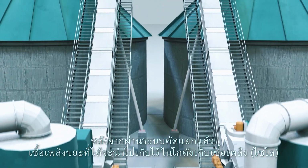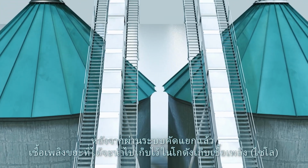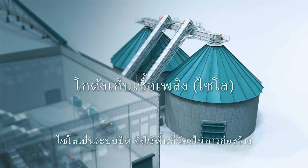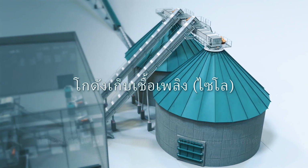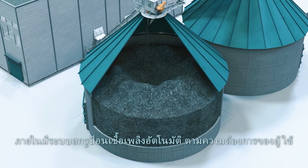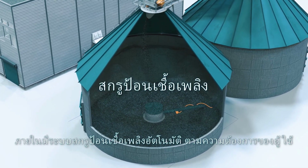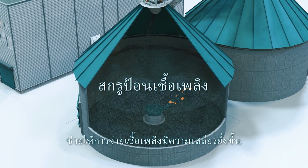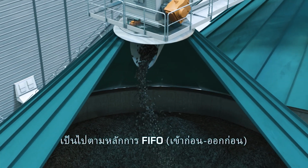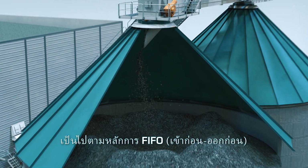After the separation line, the produced fuel is transported into fuel storage. The fully enclosed silo requires only a relatively small space and is completely dust and odor-free. The automatic screw reclaimer is controlled by the fuel demand. It provides an even and homogeneous fuel flow, which is achieved by the first in, first out principle.